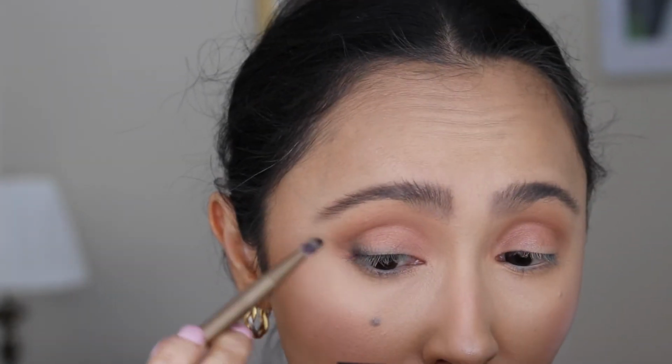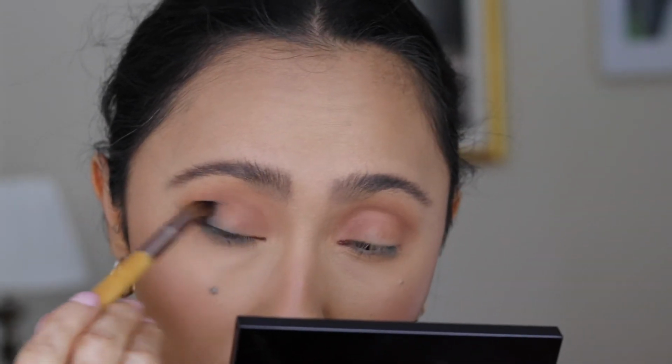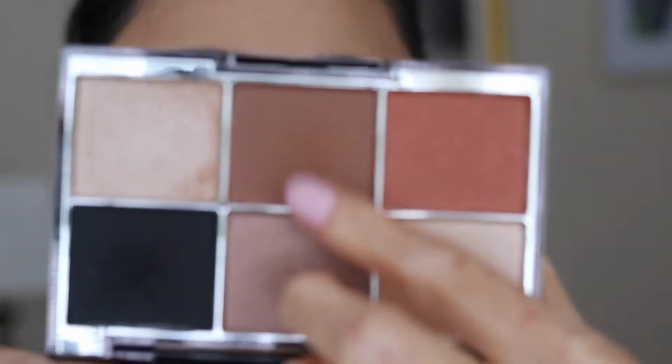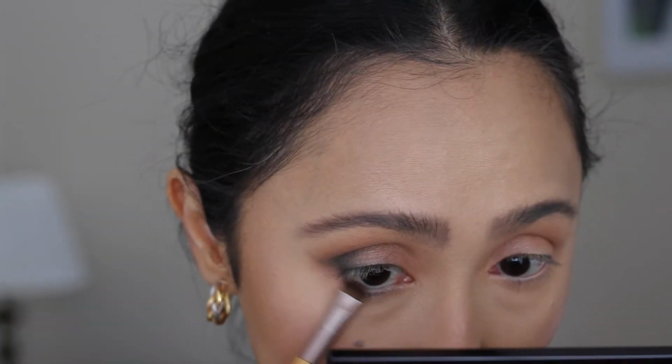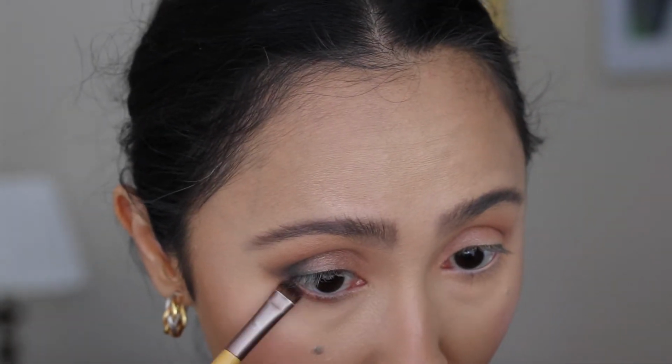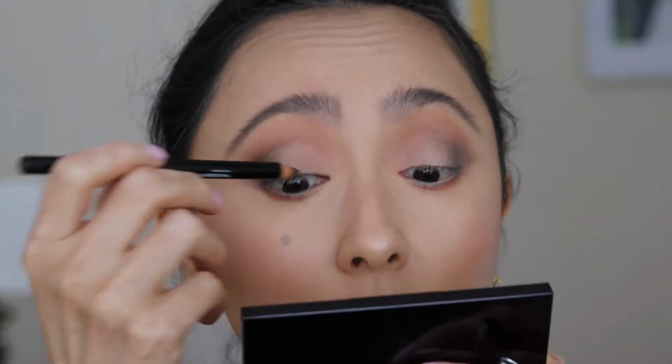It is not going to be a super intense pigmented black. You probably saw in the clip that it doesn't translate as pigmented when you're applying it on your eyes as when you do a simple swatch on your hand. And even on the hand, it's not going to be a super intense black. But I do appreciate that, because when I first saw this palette, I was like, oh, I wish instead of that black, there had been a chocolate brown.